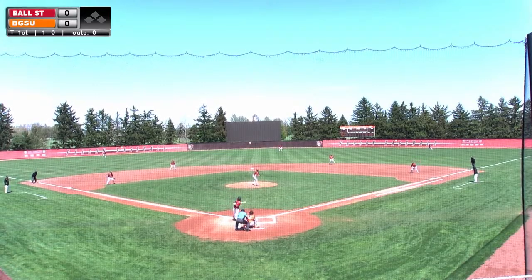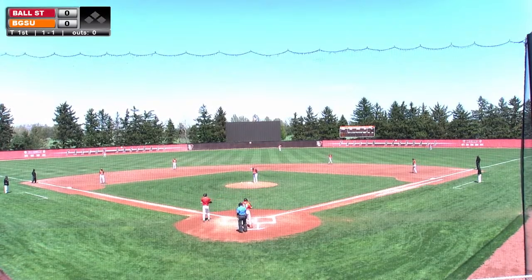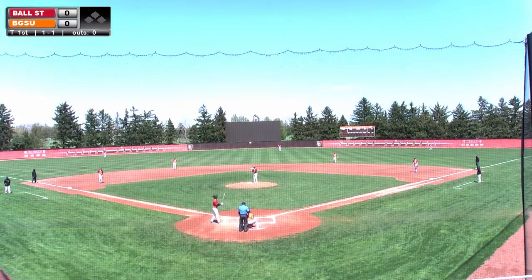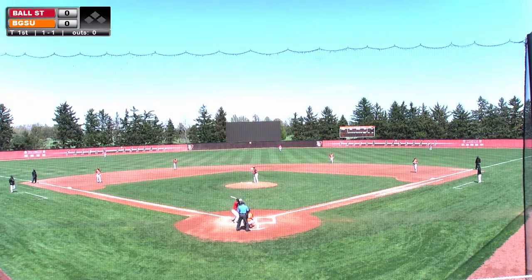Not a super warm day, but certainly warmer than it could be, as there is a swing and a miss, strike 1. Game 3 of a 4-game set. Game 2 of this doubleheader today. 62 degrees thereabouts as we start off.